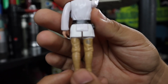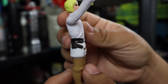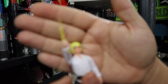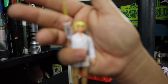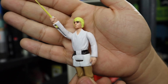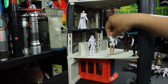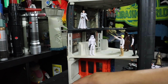Again, more markings on the back of the leg, stuff like that. His little satchel, his little wormy satchel. This is cool. I love that he's just got a dinky, bent lightsaber. Oh no, focus on Luke. There we go. There he is, Luke Skywalker. I'm going to put you in the most awkward pose here, Luke. Charge! I don't have a peg for him.